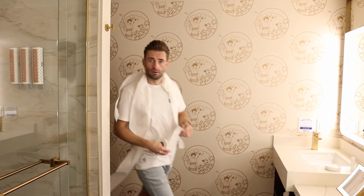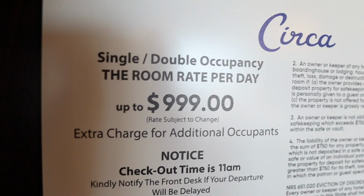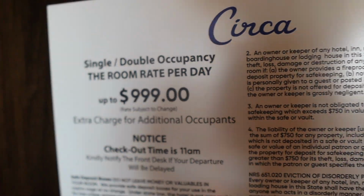Yeah, it's good, I love it. And the bathroom is clean. And we're staying at a beautiful one-king bed with a street view, and depending on the day of the week, this room can be anywhere from $250 to like $400, $450, but according to the hotel itself, the maximum room charge is $999 per night.